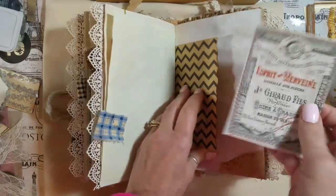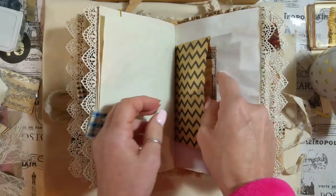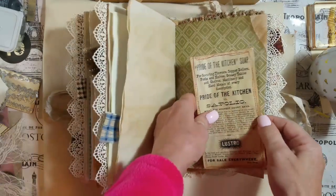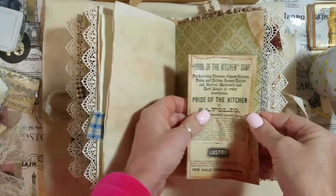The other side of that bag with this piece of ephemera. All of these ones are Tsunami Rose. And I've backed them all with coffee dyed paper. I coffee dyed them and then backed them with coffee dyed paper as well. So they're thicker, so you can write, you know, better to write on.